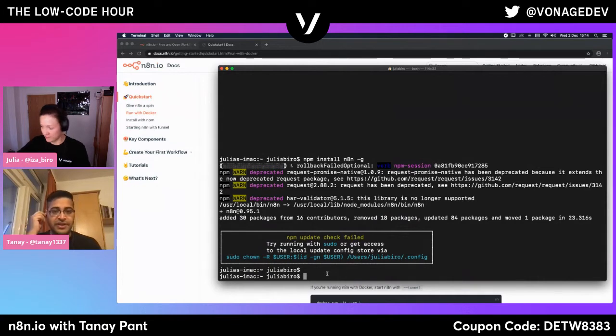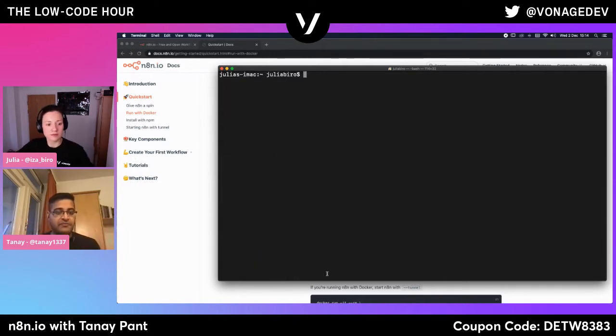Cool. So now that we have n8n installed, there are two ways of running it. One is just typing n8n, which will start off the instance. The second is starting it with tunnel, but this should really be used for testing and development purposes. It uses localtunnel to expose your n8n instance to the internet. That's useful if you're using trigger nodes, which we'll talk about, where you want your instance to be discoverable in order to receive updates from other services. So let's start off with tunnel itself.